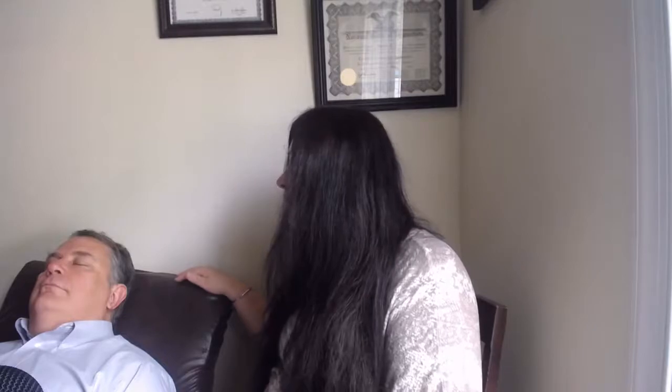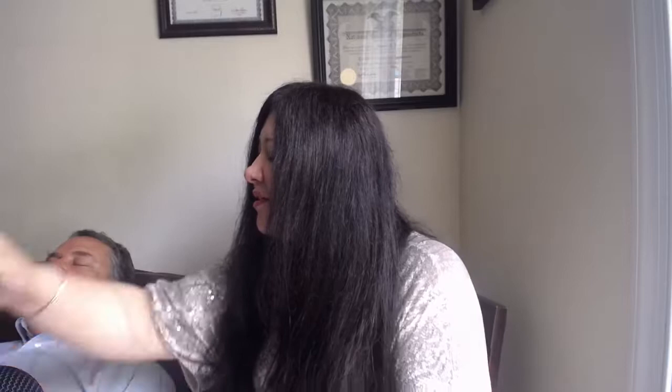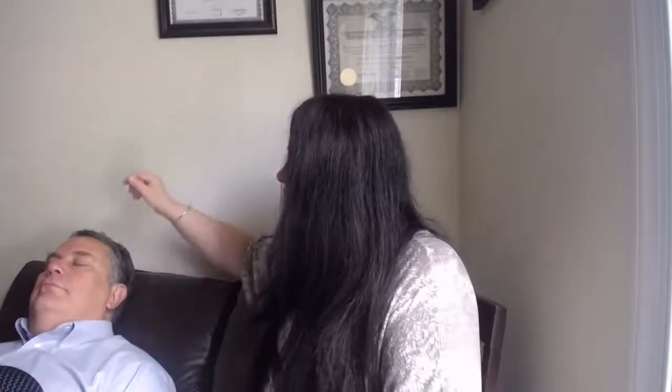get relaxed completely, and it's washing over your knees, and the knees become relaxed. And as this light is flowing through the calves and ankles, and I'll just send this wave of complete relaxation all the way down to the tips of your toes, letting it go completely now.